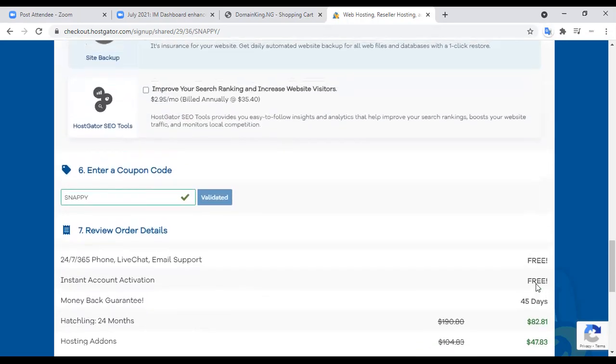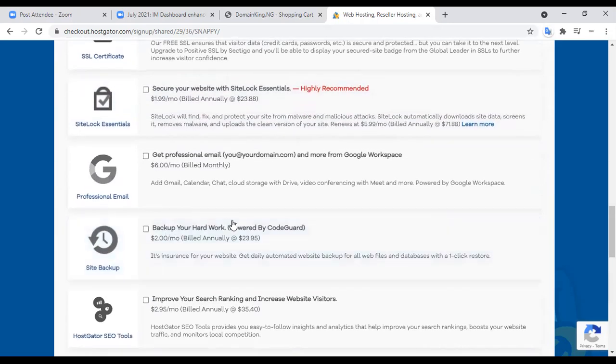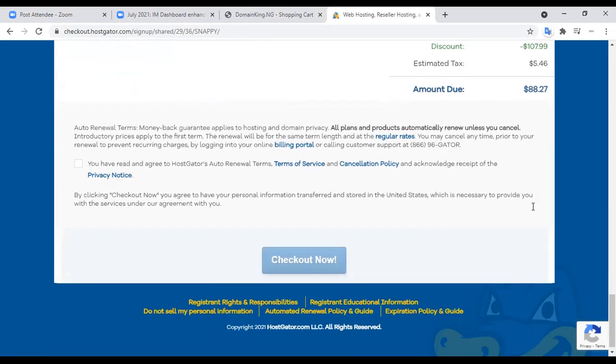However, see what happens when I uncheck this. And why can you uncheck this? You can uncheck this because there are plugins you can actually use to back up your site and all of that. So you really don't need all of that. Now see what happens when I uncheck that. Look at my total, it is now 190, right? Now look at this, I'm given a discount. See what my balance is. I'm paying 88 as against almost $120 that we saw initially. You can see, so it saves you a lot of cost.